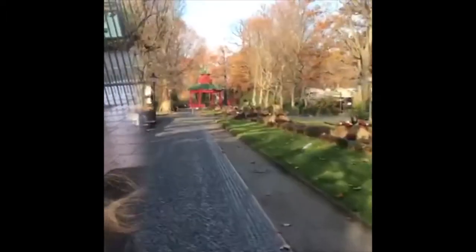I'm standing here right in front of a zoo which is located just in the city center of Berlin, our capital of Germany. And the Zoo Berlin is not only the oldest zoo in Germany, it is in fact the most species-rich zoo worldwide. And I would like to take you on a little tour through our zoo. Let me just quickly flip the camera.